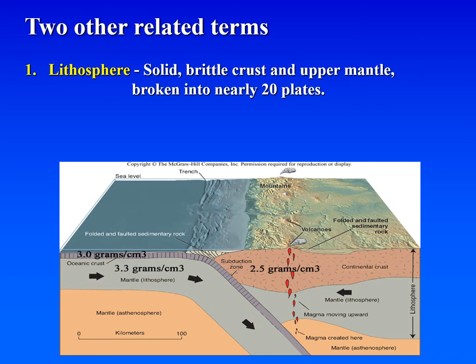You said something about malleable. What do you mean by that? It won't break. What if I had something that was malleable or ductile and I whacked it with a hammer, what would it do? It would dent, it would move, it would flow.